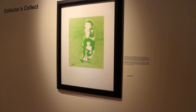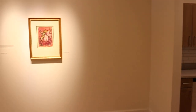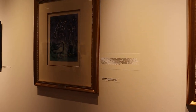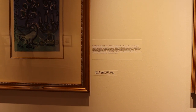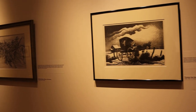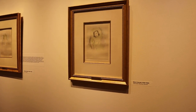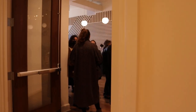Apologize again if I turn a little too quickly. I'm trying to make sure we get as much as we possibly can in the time we've got allowed. Arkansas to have such a nice art collection. Excuse me. We'll just go back into this other room and see what we can see in here.